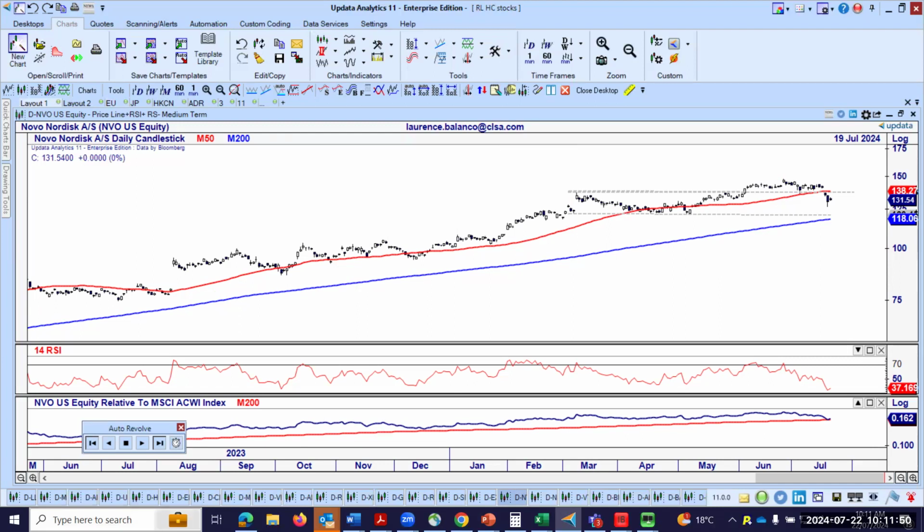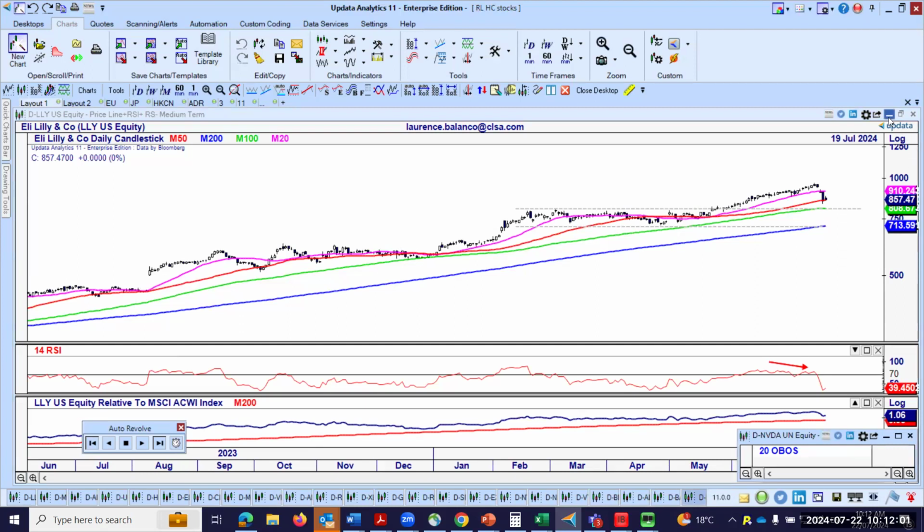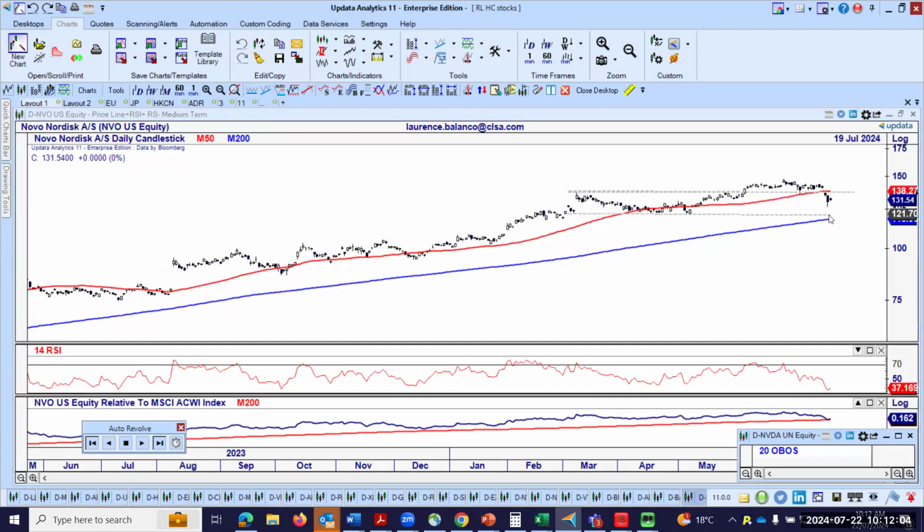Well, I think both Lilly and Novo, in Lilly's case, it's currently at 857. The support's at 800. So both Lilly and Novo have a little bit more downside before you get into the support areas. Okay, that's very helpful.